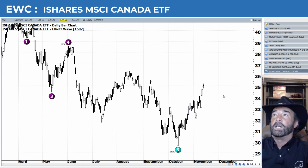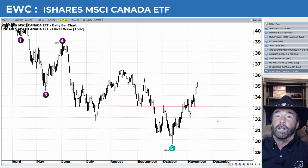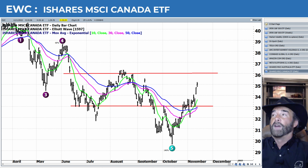Looking at the EWC for Canada, same story. Finished with a doji here, but 33 is to the EWC as 21 is to the EWA, he tried to say. But here we go. Again, a vertical move back to the upside. 36 is the point where you look for resistance here on the EWC. Once again, a pretty vertical move and overbought short term.